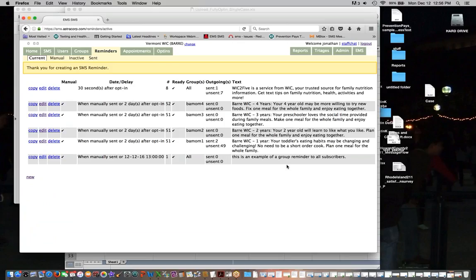There it is. So you get to review all group messages that you create. And if you need to delete it, you just delete it. If you need to edit it, then you just click the edit. If you want to reuse it, then you can click the copy. As this date and time passes, it'll go from current to sent. And anything that goes from current to sent, obviously you won't be able to delete that anymore, but you can copy and reuse a sent group message. So as it moves from current to sent, you'll see a copy option to reuse content that you sent as a group message.